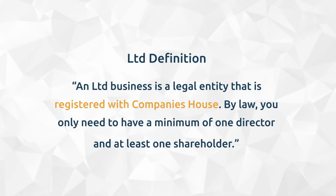Now, to discuss an LTD. An LTD is usually the most common option to open. It's a legal entity that's registered on Companies House. By law, you only need to have a minimum of one director and at least one shareholder. These two don't have to be the same people or bodies. You will have to file statutory accounts and corporation tax returns with Companies House and HMRC retrospectively, and you're also required to do this annually.